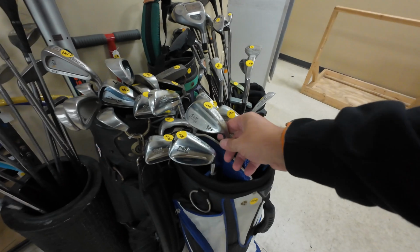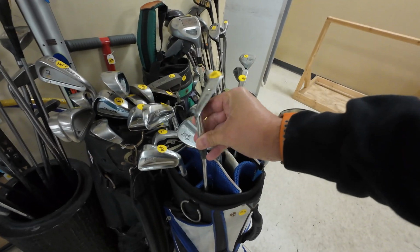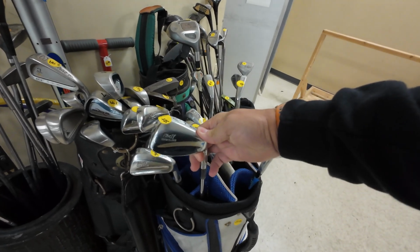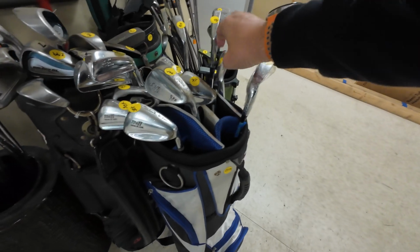So after a little research, I am going to have to pass on these Wilson Staff Tour Blades. They aren't the ones I thought they were. It's the FG17s and the FG51s that sell pretty well. So I'm going to have to pass on that, unfortunately.